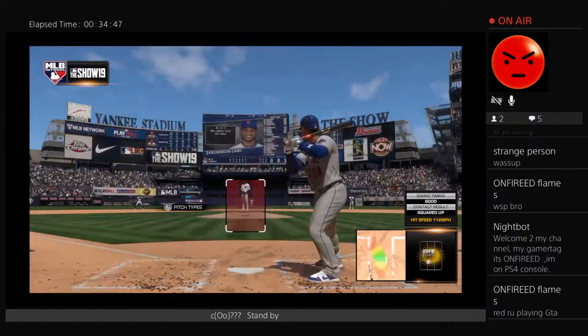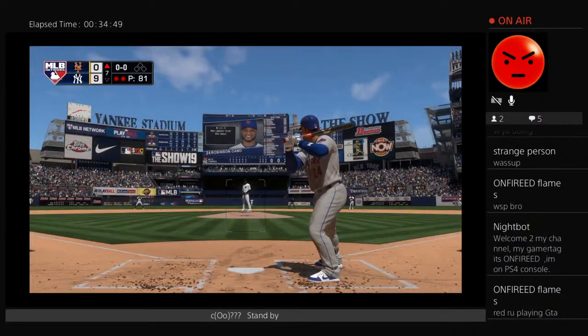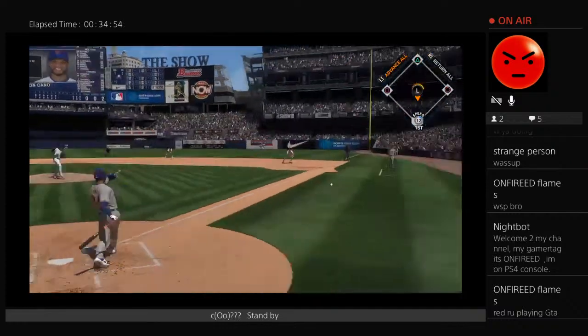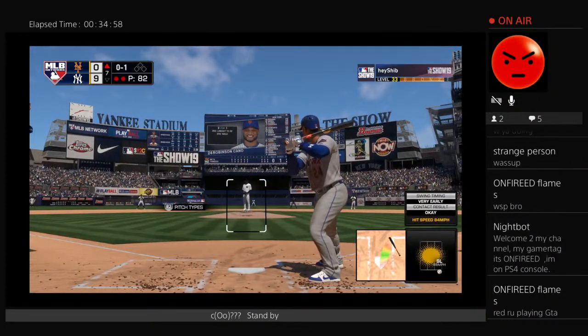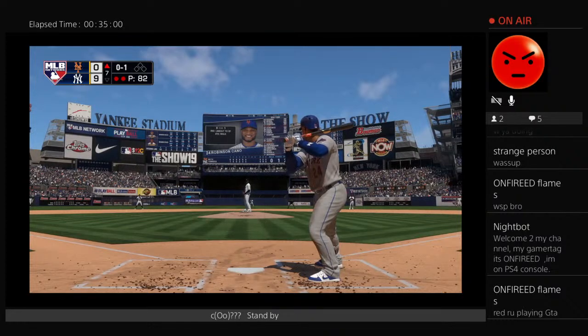In now, Robinson Cano. It was a walk in his last trip. No runs, 2 hits, and no errors on the Mets line score so far.